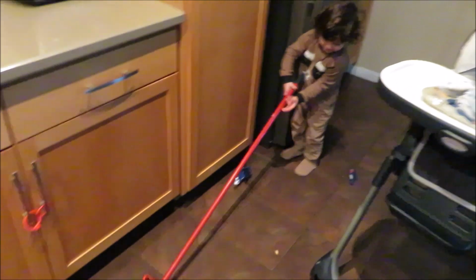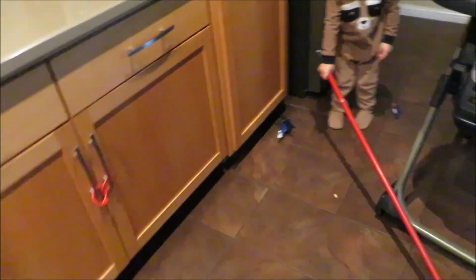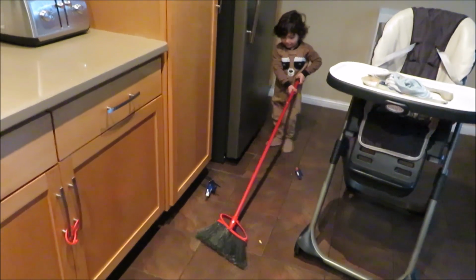I have maybe an hour and a half to do some things, but I have a toddler running around, so all that time does not get dedicated to just cleaning because I have to keep him entertained too. So let me show you guys what I have going on. First of all, he just pulled out the broom and started sweeping because he said, what a mess. So he's cleaning up after breakfast. Good job, Michael. Very good.